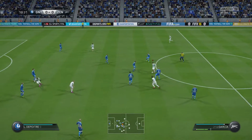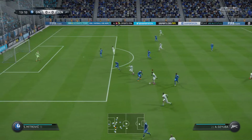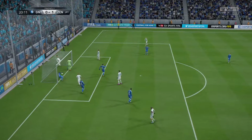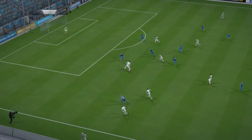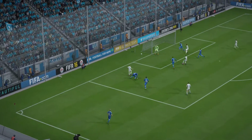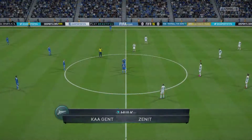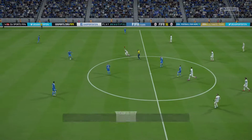Javi Garcia. Hit the bar! Here's the cross. They scored! The goal from Holt. And he's not hit it with power, has he? But he's certainly hit it with accuracy. And that has opened the scoring. 1-0 here.